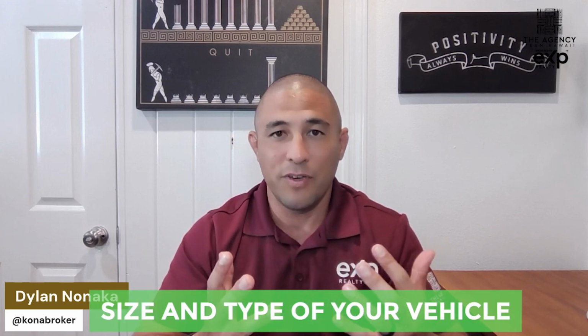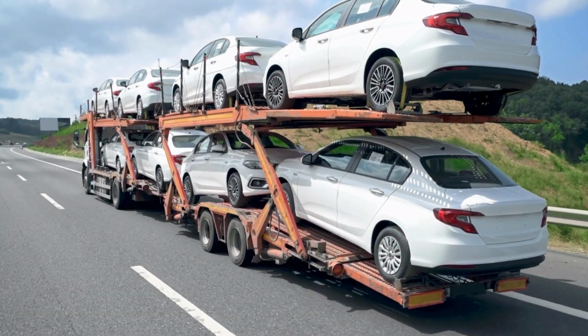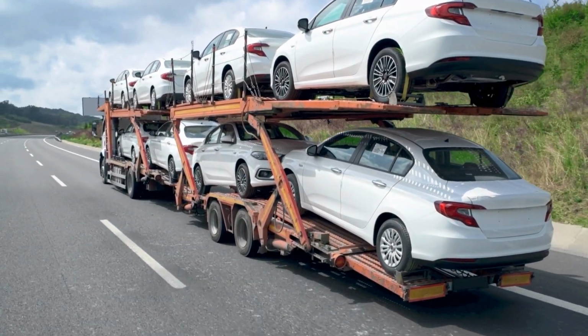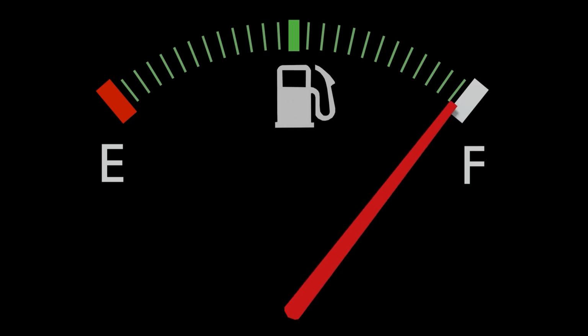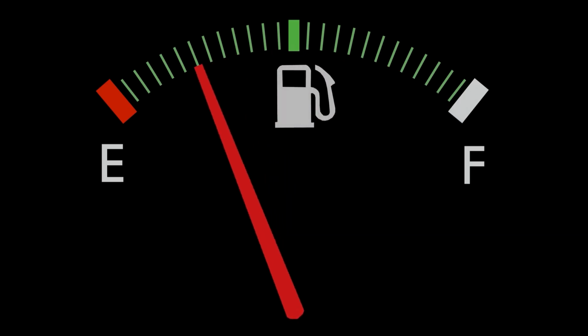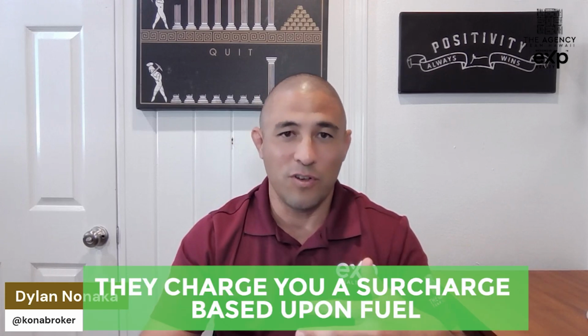And of course, the big question is always, what's the cost? And that is based on the size and type of your vehicle. It varies, so you want to check with the shipping company based on your vehicle weight how much it's going to cost. And then you also want to look at what the fuel surcharges are doing, because that can affect the cost of shipping. They charge you a surcharge based upon fuel, and so the price varies.